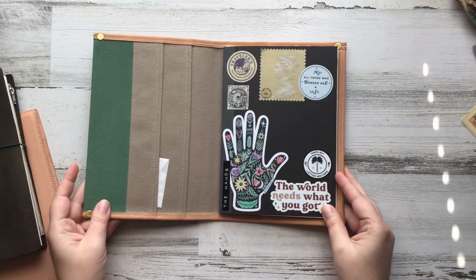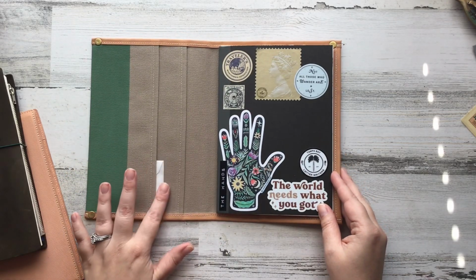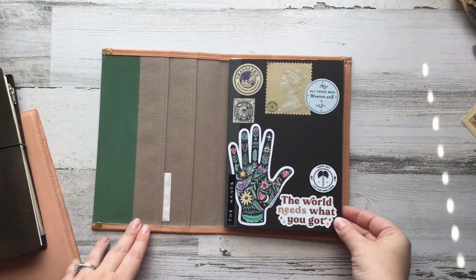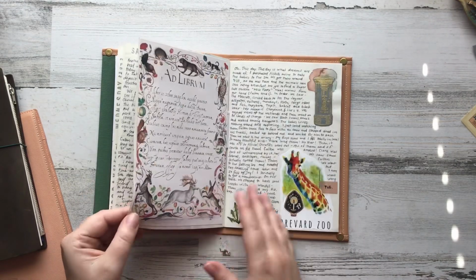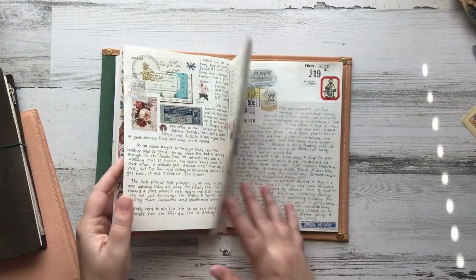Next, I'm going to flip through my A5 size notebook. That envelope holds my daily date stickers that I print off from Instagram, and this insert is a Muji notebook inside a matcha cover from Baum Kitchen. And this is where I put my more in-depth journaling.